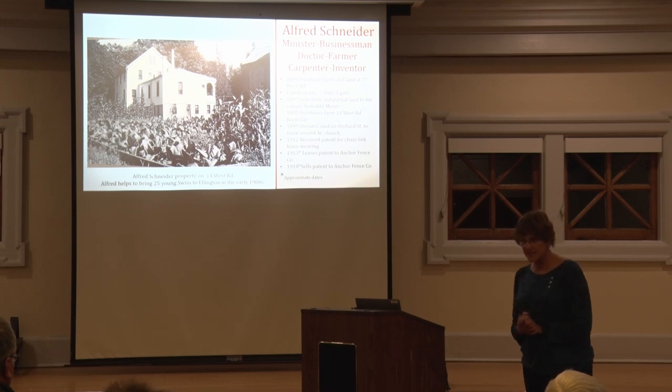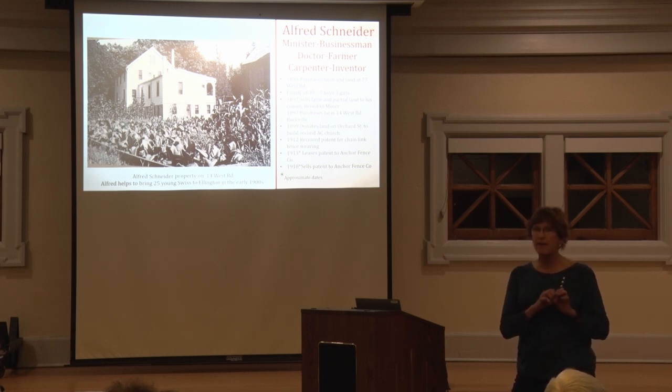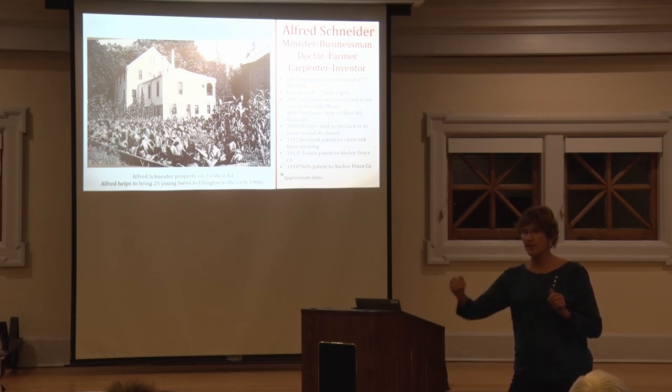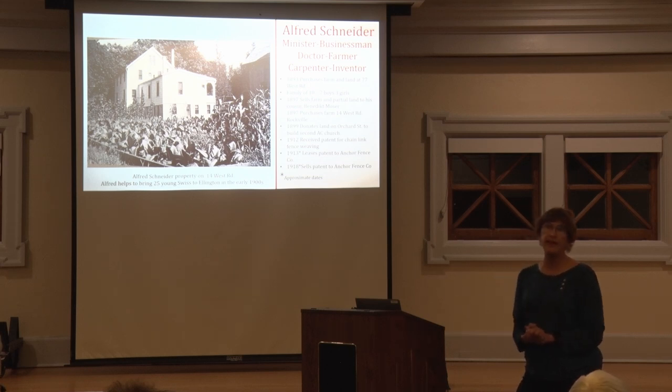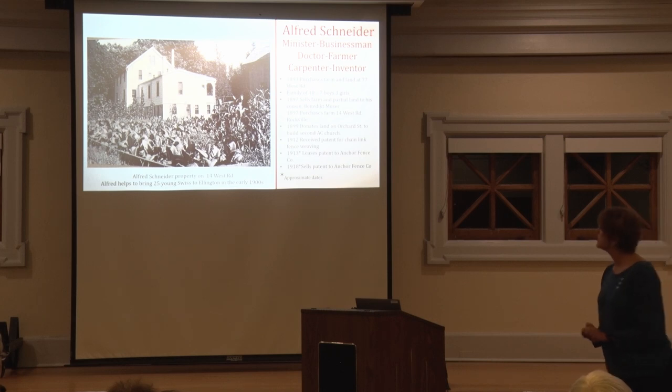The other thing he's famous for is the anchor chain link fence. He came with a machine that made chain link fence, but then he got a patent that changed the way it was interwoven so that it would follow the lay of the land. If the land went down, the fence would be there and there'd be a hole. He made it so that it followed the lay of the land, and he patented that, and it was a very successful business for him.